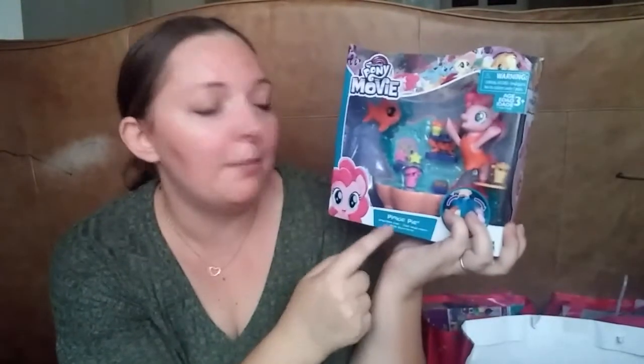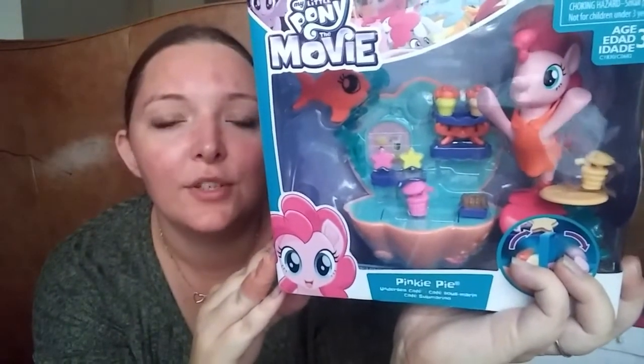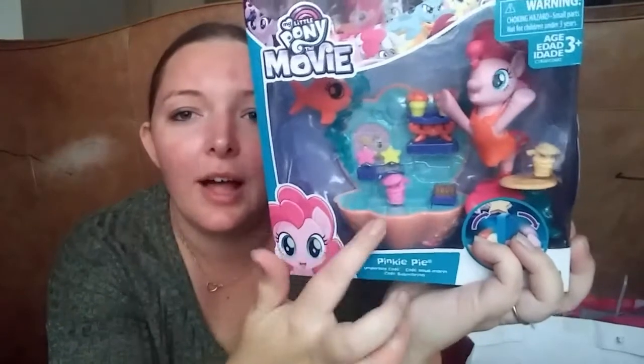So this first toy she got is from My Little Pony: The Movie. So this is super popular right now. The movie just came out recently. This pony's Pinkie Pie, if you're not familiar with what the ponies are. It also says on the bottom of the box what kind of pony it is, but she got this pony playset. She was super, super excited. She loves all the little accessories that go with it. So she got that. She also got this little My Little Pony figurine, and it comes with a little hairbrush.